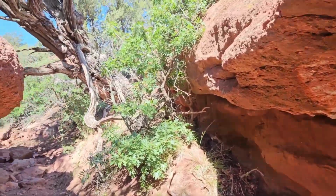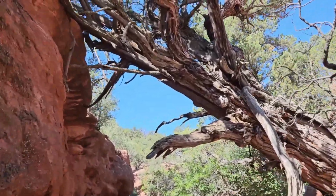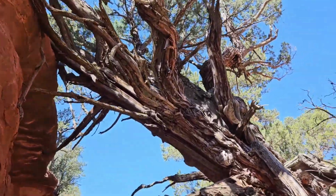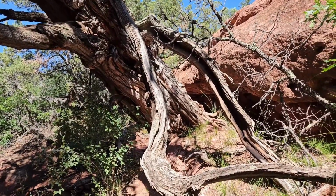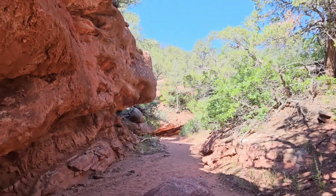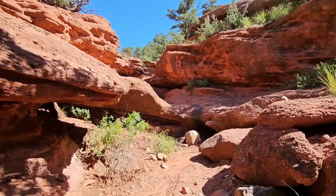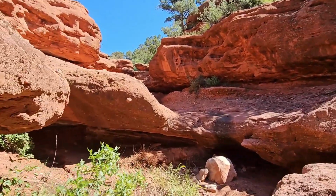Get her done. Man, look at this old boy. Wow. It's resting on the rock. Man, old thick juniper it looks like. Well, we came to a fork in the road.